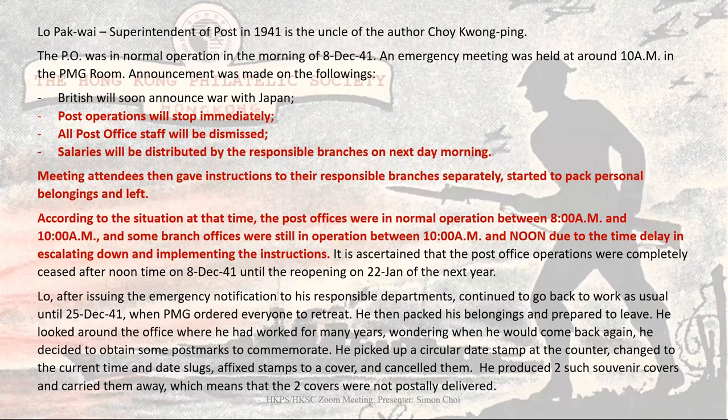In fact, that article was a recall or oral history from the superintendent of post in 1941. His name is Lo Pat Wai. And Mr. Lo, in fact, is the uncle of the author of the article, Choi Guang Peng. And he mentioned that the post office was in normal operation in the morning of 8th of December. And then an emergency meeting was held at around 10 a.m. in the PMG room. And the PMG made the following announcements.